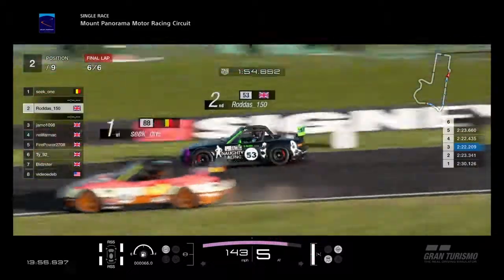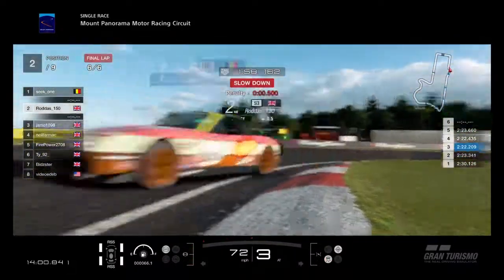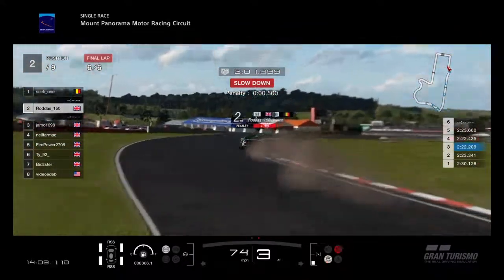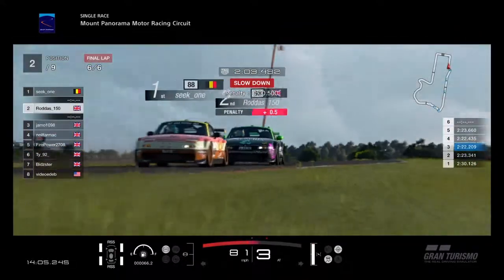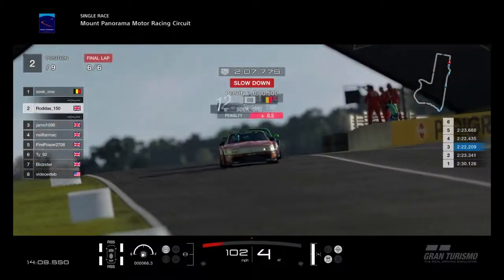Oh, he goes over the grass. Good hops over the grass. And look, you could argue track limits, but it was given a bit of a squeeze there as he gets a penalty, rightly so, for going off all 4 wheels off the track. But Rodders has got to try something here. Into the last corner. Can he get past Seat 1?